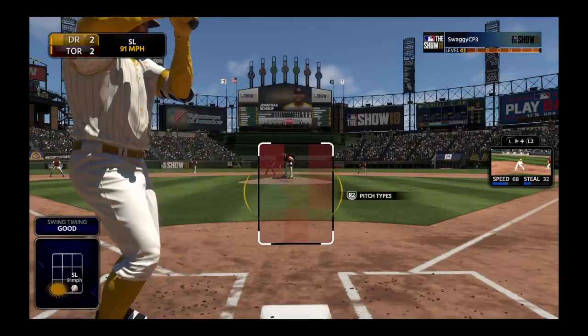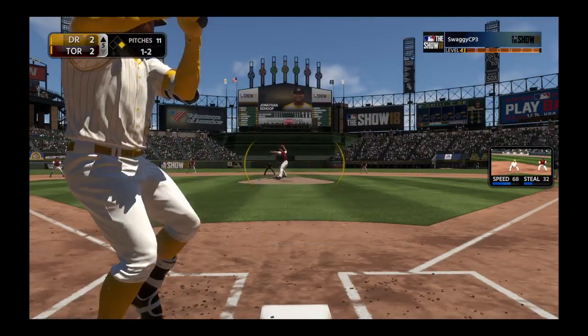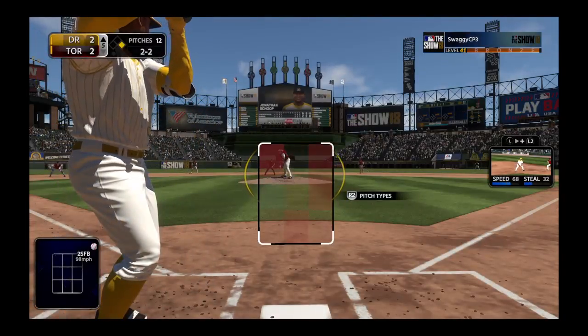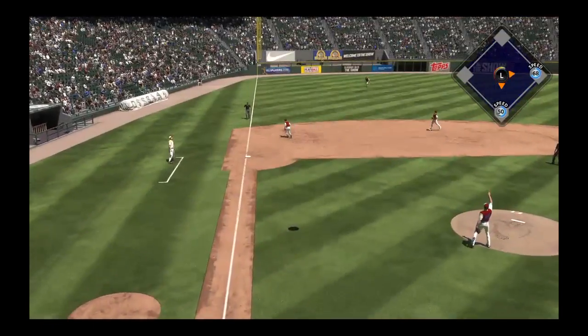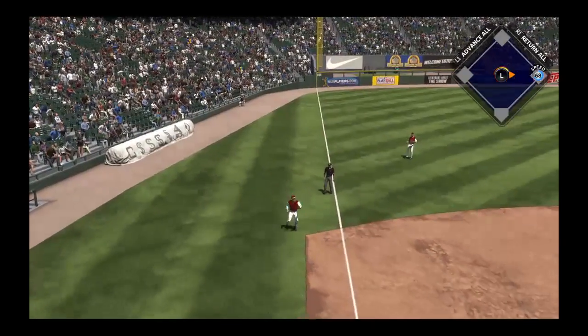And not a real good cut at that slider, and he's behind 1-2. That's how you open up the outside part of the plate. Pound 2 balls in, and they get right back outside. Nice pitch. Popped him up. Reese is there for it. 1 out.